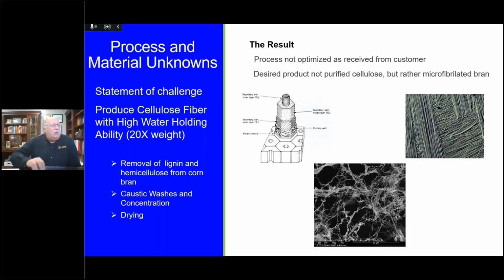And basically what we were doing is we were removing lignin and hemicellulose from corn bran. So corn bran's the outside shell of the corn that's left after milling processes. The process was fairly simple in description, but very difficult to do. You wash in caustic and you centrifuge, and then you finally dry.